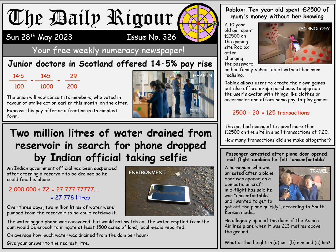Okay, on to our final story, our travel story. A passenger has allegedly opened a plane door mid-flight because they felt uncomfortable. Now, 213 metres above the ground, I wouldn't recommend it. So what is this height in centimetres? So to change metres to centimetres, we times by 100, so 21,300 centimetres.